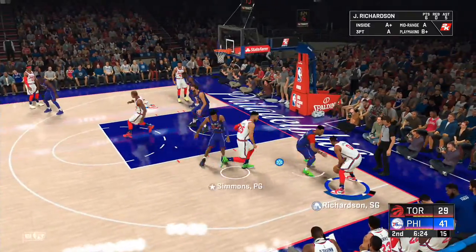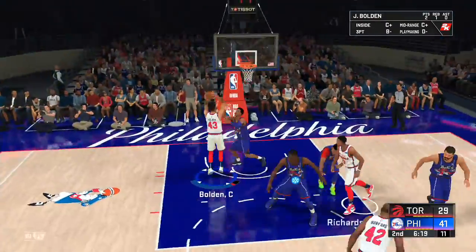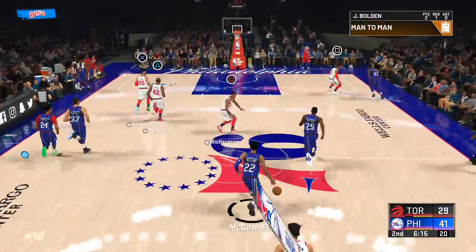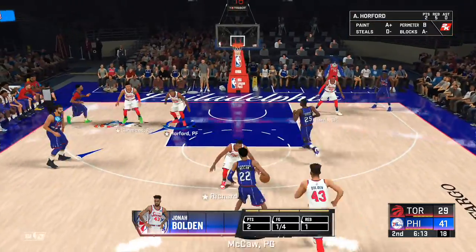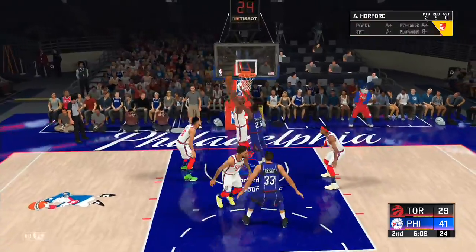Simmons passes to Richardson. To the middle. Here's Bolden. McCaw grabs the miss. I think he's got to settle down because right now it feels like he's rushing, like he's forcing some shots. This quarter he has been completely bothered.